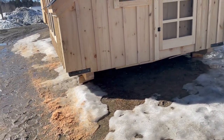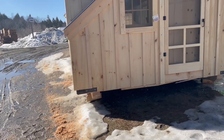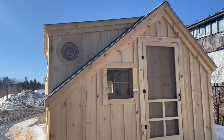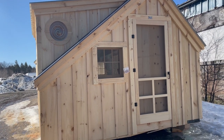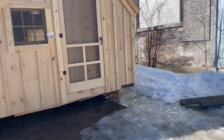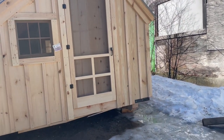Those corner brackets can be added to any of the buildings. And it looks like a 12 by 16, a good size building. They added that rondel, that stained glass window, looking very sharp. They also added a screen door.